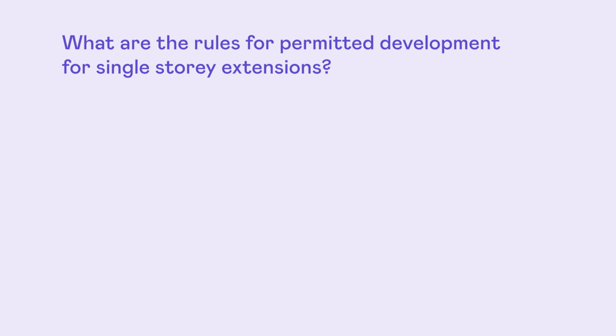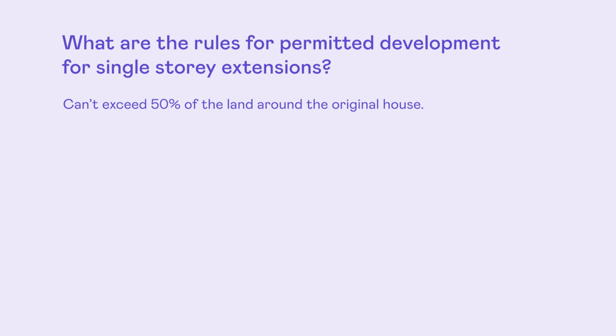Let's get into the nitty-gritty for single-story extensions. First, size matters. Your extension can't exceed 50% of the land around your original property. And by original, I mean how the house stood on July the 1st, 1948, or when it was built if it's newer. Any previous extension counts against your limit.